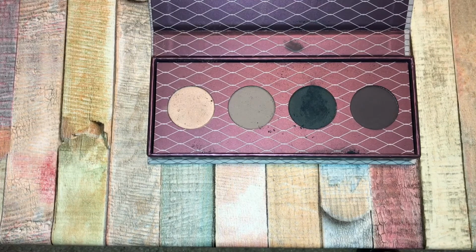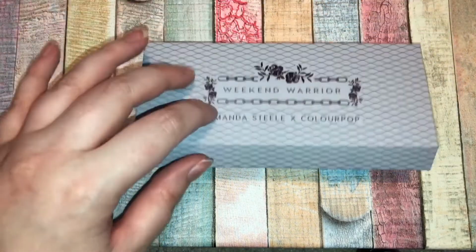It's not the worst palette in the world or anything. I think because it was their first try, it's not as good as the pressed ones they have now. I have more pressed ones in my Z palette, so that's just my opinion. I'm not hating on them. I think because it was the first one, it just wasn't all that. So I may declutter this in the future.